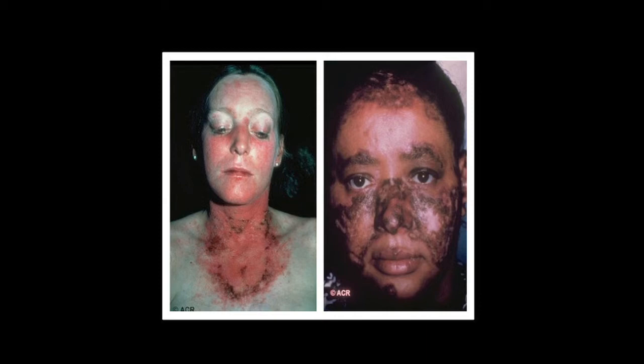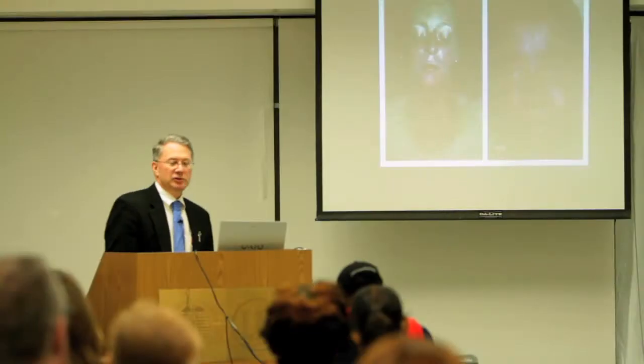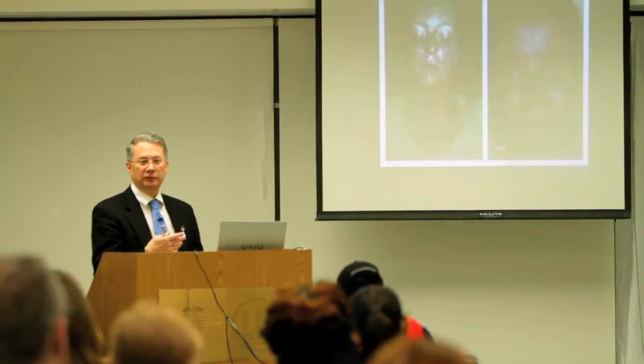This slide shows a couple of the different types of rashes in lupus. On the left is the typical sun-sensitive, photosensitive rash. On the right-hand side is discoid lupus. One of the major differences is that the photosensitive rash on the left does not scar. Someone goes out in the sun, they'll turn bright red, and then out of the sun, it will generally heal. Sometimes they need a little steroid.